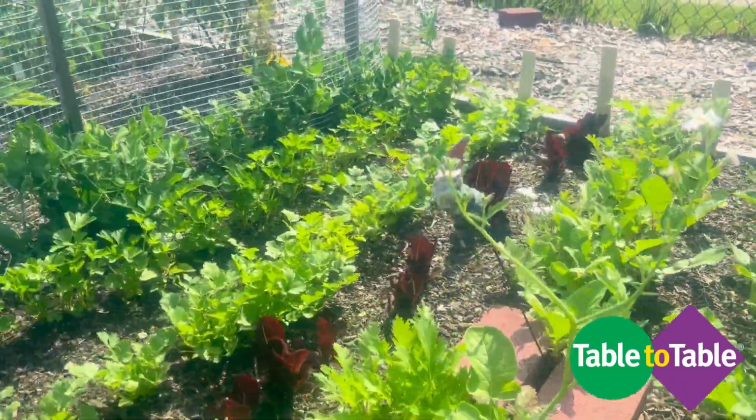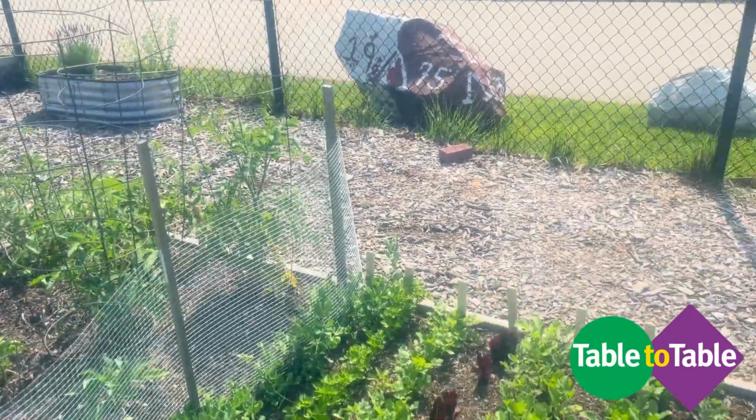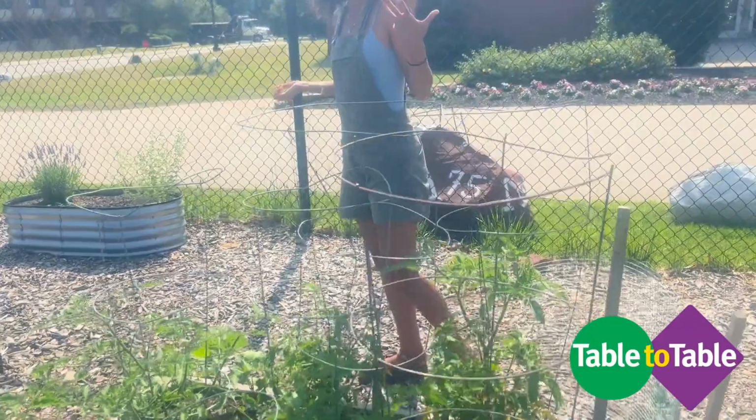Oh, it's a little gnome. Hello. I know, I love when people bring and add their own little touch of decor in the garden. Yeah. Just because it makes it fun. It makes it very engaging.